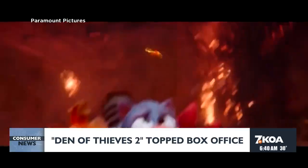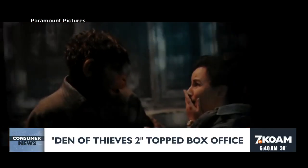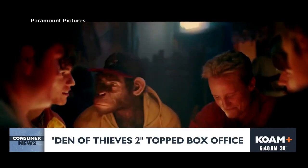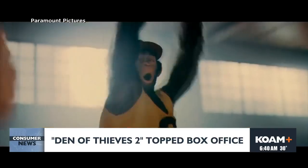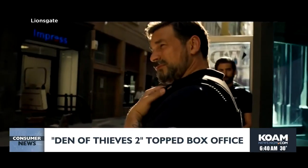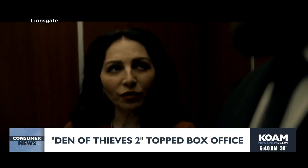Eli's sequel, Den of Thieves 2 Pantera, topped the domestic weekend box office with more than $15 million. Mufasa, The Lion King, and Sonic the Hedgehog 3 are also still going strong, raking in $13 and $11 million. On the other hand, the Robbie Williams biopic Better Man, which features the British singer as a CGI monkey, did not do so well, opening with just over $1 million in estimated ticket sales.